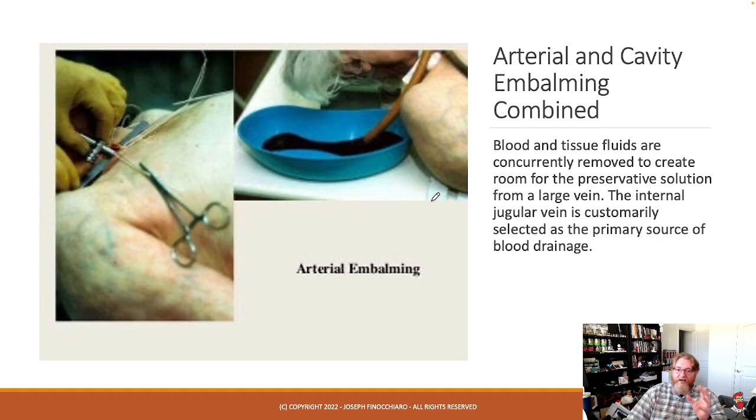Now, there are a lot of opinions as to what is the best vein for drainage. Some people will select the carotid, some people will use a femoral, some people will use direct heart drainage, but largely, the internal jugular vein is selected as a primary source of blood drainage. It is closest to the center of drainage. We'll be talking about that later in the course, and there are good reasons why we should be using it rather than other places.